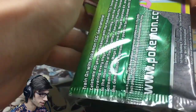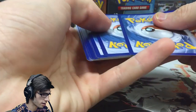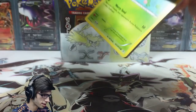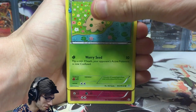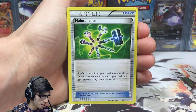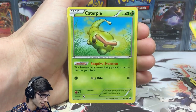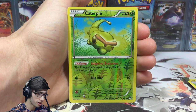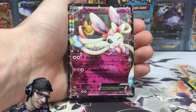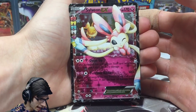Oops, just shredded that one. Whoopsie days. Okay. Three to the front, and I believe if you guys did not see on cam already, this pack has something. I think I just spoiled it by opening up the wrong way. We've got a Clefable, a Magnemite, Slowpoke, Paras, Caterpie, Clefairy, a Caterpie Reverse, Sylveon EX. Okay, so we did have something indeed, and it is a dupe, but that is a-okay.